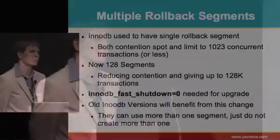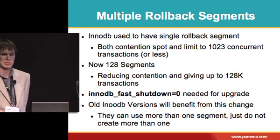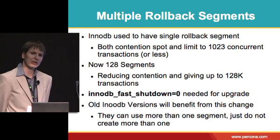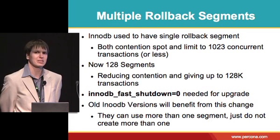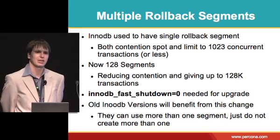Multiple rollback segments. What are rollback segments? Rollback segments are the area where InnoDB stores undo information, so it can roll back transactions, and it's also used for accessing old versions of rows, if your transaction has to read something older than the current version. It is both a contention spot and a scalability limitation. How many of you have ever run into a problem where InnoDB doesn't allow more than a certain number of concurrent transactions? Anybody? Yeah, of course.